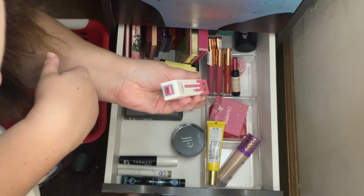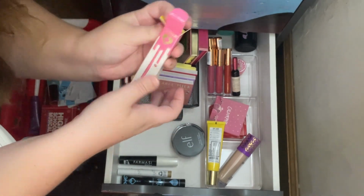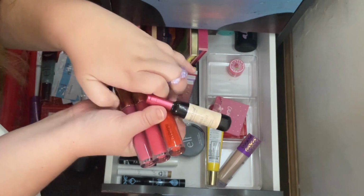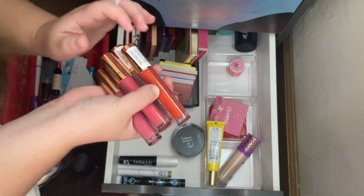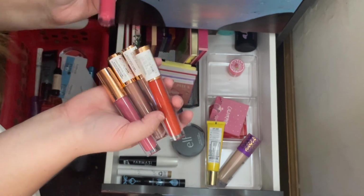I finished my other trinket so I can pull this in. This is Sugar Pill Trinket. This is brand new. This is a Romantic Bare Wine Lip Tint in Rose Coral. And then also from the MLM, I'm just going to pull in one.